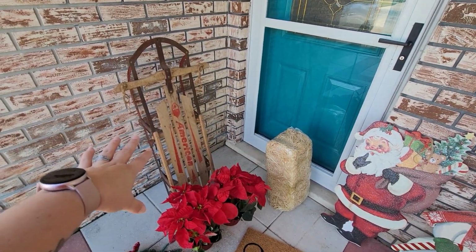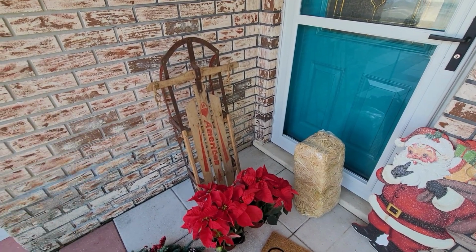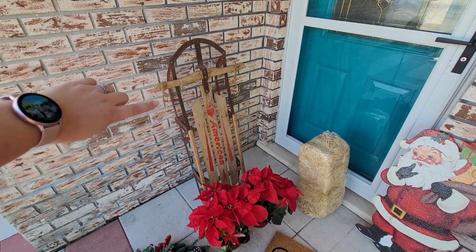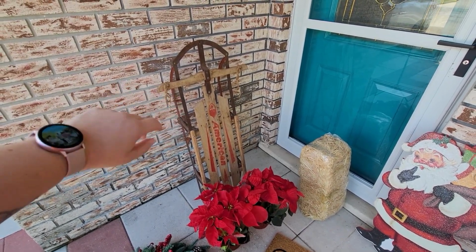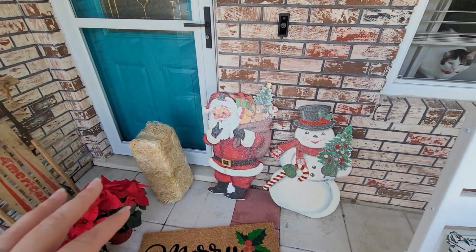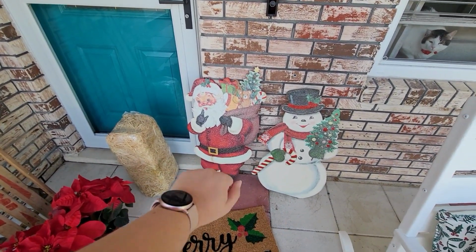This year, we're going to use it outside. Maybe some year I will move it inside, but I have seen so many ideas on Pinterest for vintage sleighs like this, so I think it'll be super fun. And then pulling in that vintage theme, I found these two guys at Hobby Lobby.